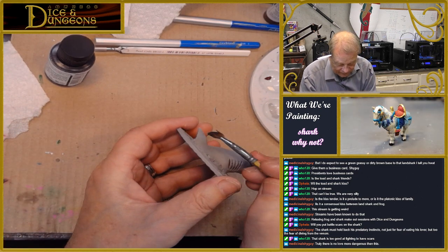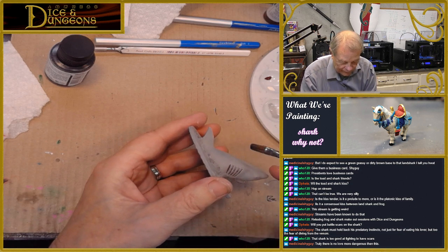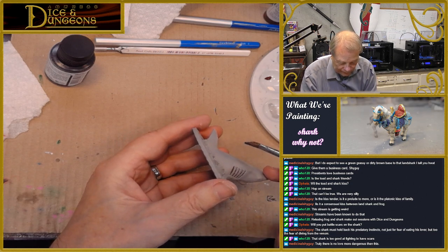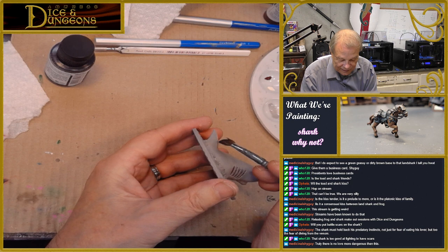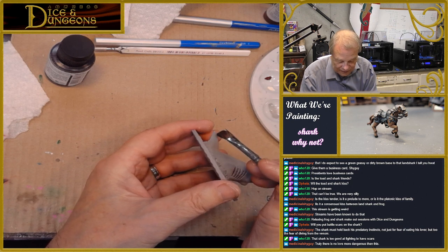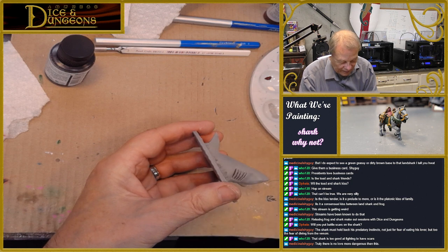Start with the fin. I want it darker. I think, not traditionally, a shark gets lighter on the tip and then darker near the base. But I'm going to do it the other way because there's actually a thing like a black tip shark.